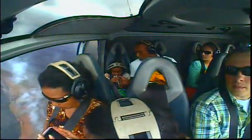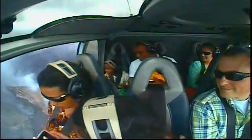Where's the volcanoes? Look down below. There it is. Letting her know her sister was closely behind in pursuit.